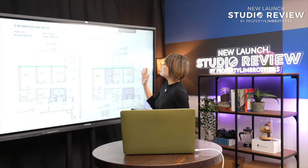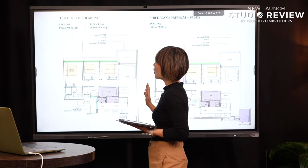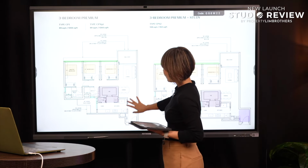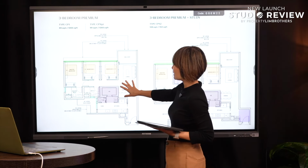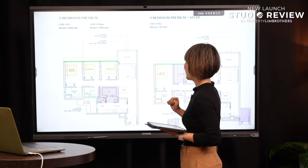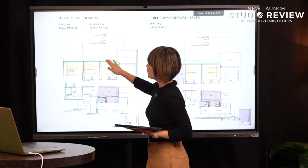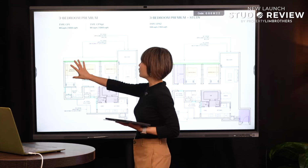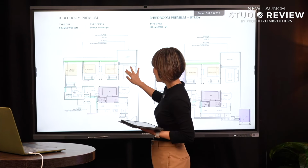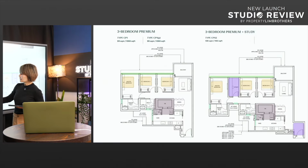So 3-bedroom premium onwards, it will all be a layout where all the rooms are tucked in one side. So what you see is, number one, a 3-bedroom premium has a home shelter, WC, and an area for your washer and your dryer. So all bedrooms will enjoy a full height window. Size will be typical. You have a king size bed for master, queen size can be put into bedroom 2 and 3. And what we like is also all the bathrooms are ventilated naturally.